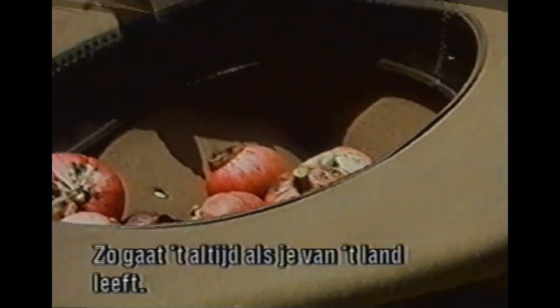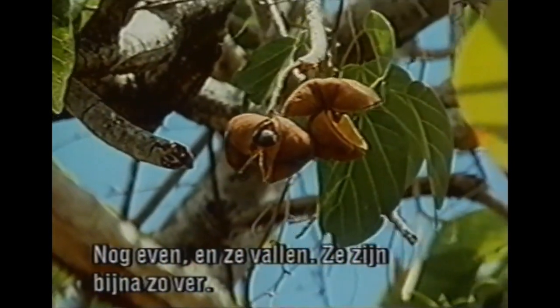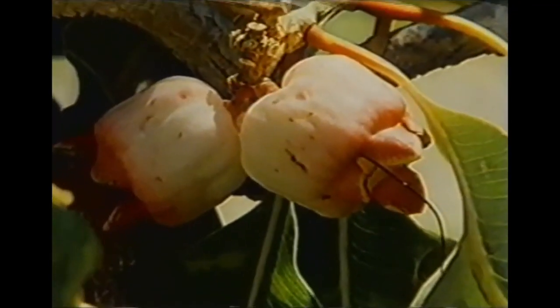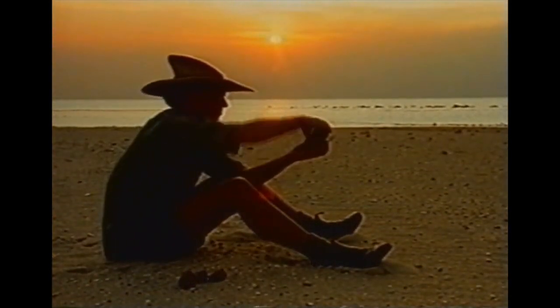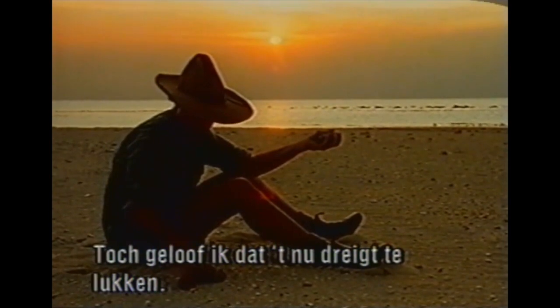This is really quite typical of the bush tucker scene. As the lady apples are coming in, those monkey nuts up there, and there's only one of them left, just waiting up there ready to drop, they're just about had it. So as one thing comes in, the other one goes out. I've had a few goes at trying to solve this puzzle, Fred. It's certainly a bit of a challenge. Still, I think I've just about got it beat.